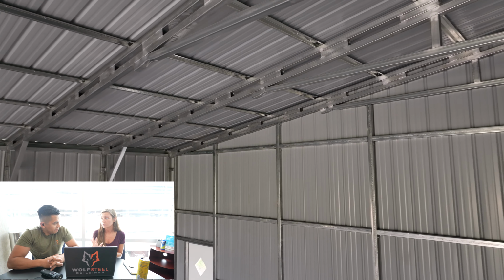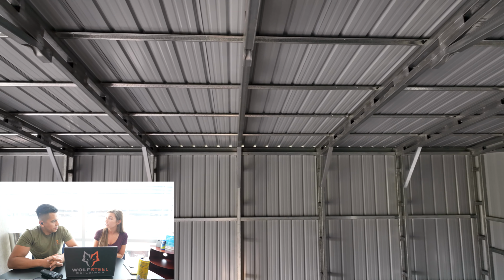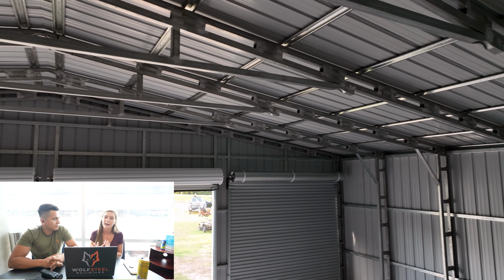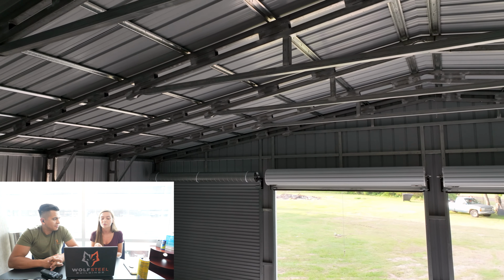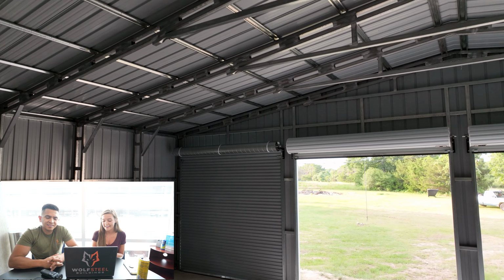For this building, we don't have colored screws. But I did want to include it in the price because we're very, very big on colored screws, and we really highly recommend them always. This customer's building still looks great without, but the colored screws are just an additional little touch that does make a difference, trust me. Aesthetics. So we want to include that in the price. Whenever a customer reaches out about this building, that is going to be already standard in their quote no matter what.